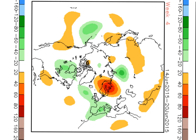The CFS is trying to get this trough in, look in here, lower than normal heights through here, higher than normal up here, east to southeasterly flow, low pressure down here across Europe with thundery periods of rain moving up from the south. And I'm just wondering, is the second half of June potentially going to go very wet indeed? As I say, that's not a forecast by any means at the moment.